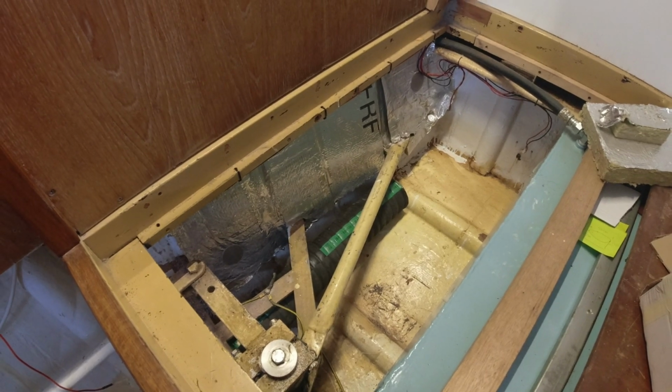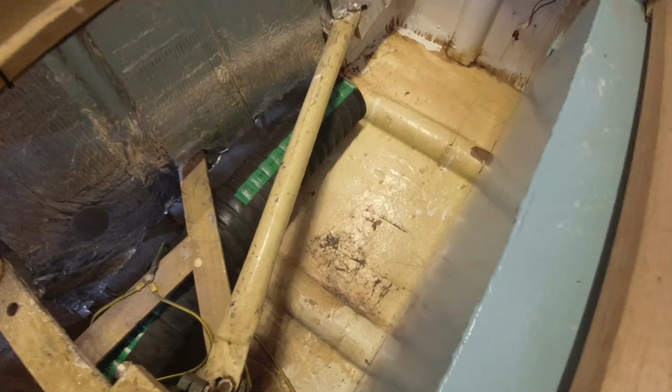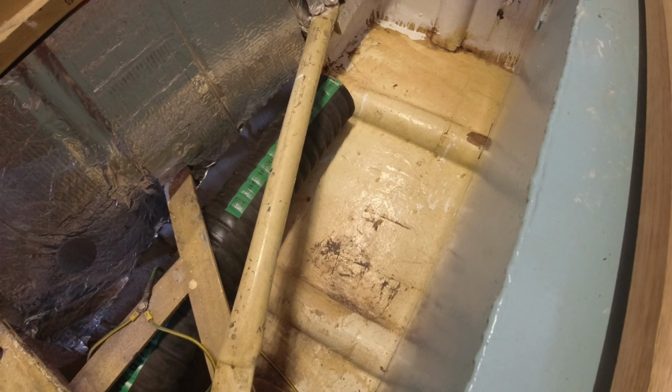All will be revealed. In fact, I'll reveal it now because we've decided we'll do the pickup through the hull just there. So that's to bring the water in to feed the whole system. So yeah, a nice big hole going in the hull of Coronet. Everyone loves a good hole in the hull, don't they? We've really got to make this secure, otherwise it could be sinking Coronet.